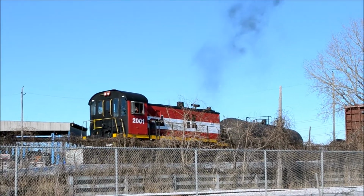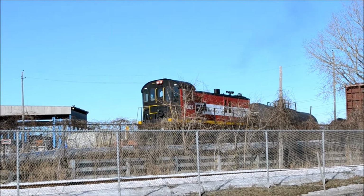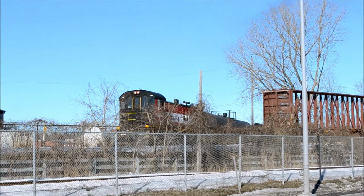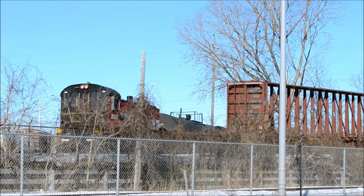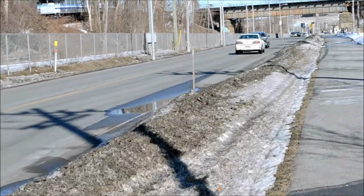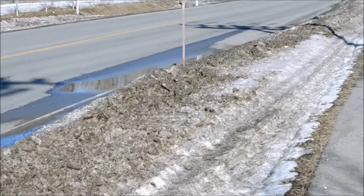I wonder if that's an MLW. I think that might be an XCN even. Yeah. And look at what we have down there. AMT locomotive. F40 X-Amtrak. I filmed a few of these.